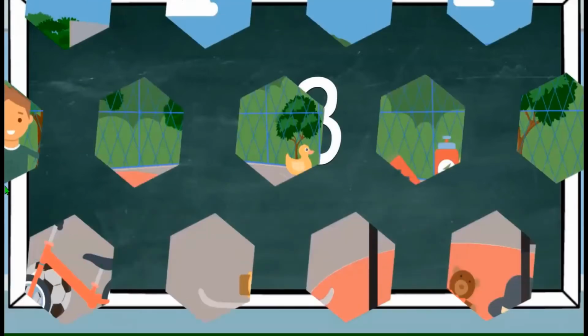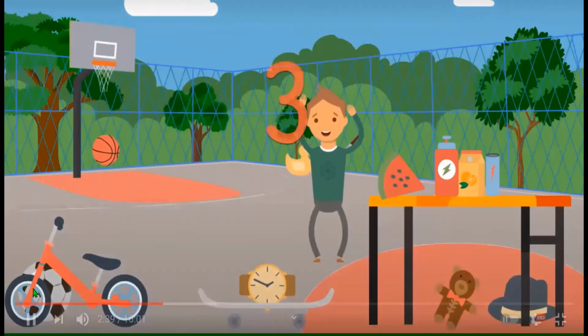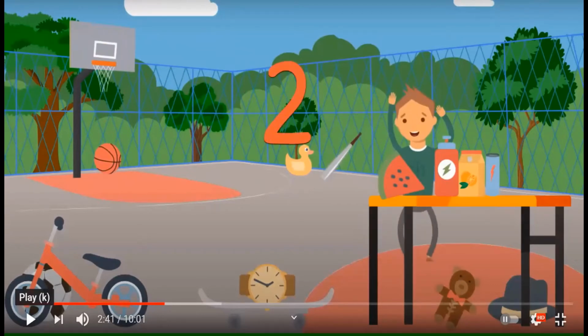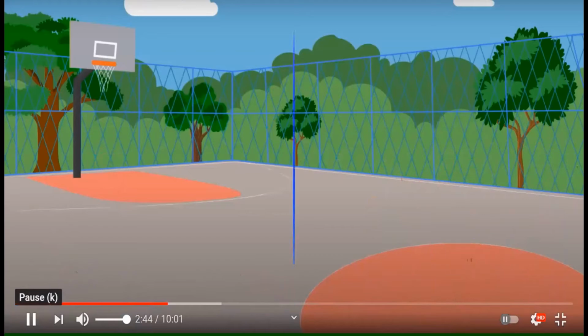Next picture. Oh, who is he? Who likes to play basketball? See the picture very carefully. I will count up to 10. Okay? 1, 2, 3, 4, 5, 6, 7, 8, 9, and 10. Have you all watched? Where is the ball? Where is the watch? Where is the teddy? Where is the hat? Time over.